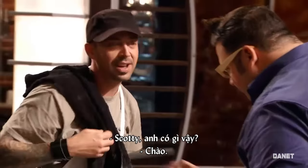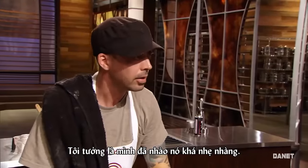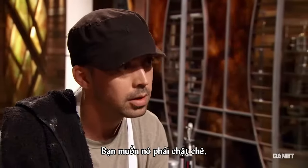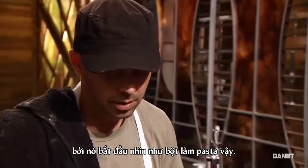Scotty, what you got? Shortcake. Okay. And your favorite. How much did you work this dough? Actually kneaded it pretty decently, I thought. But remember, you want this to be flaky. You want it kind of incorporated, just like that pie dough. I hope that you didn't overknead it, because it's starting to look like a little pasta dough.